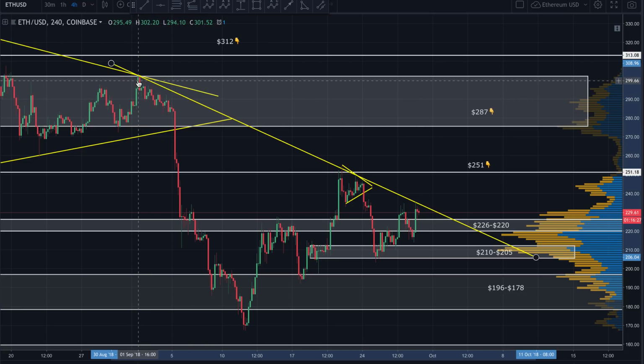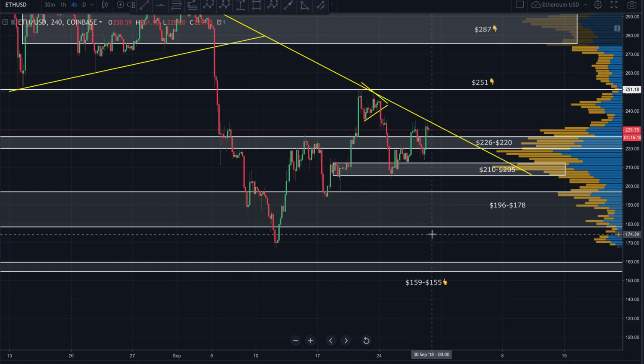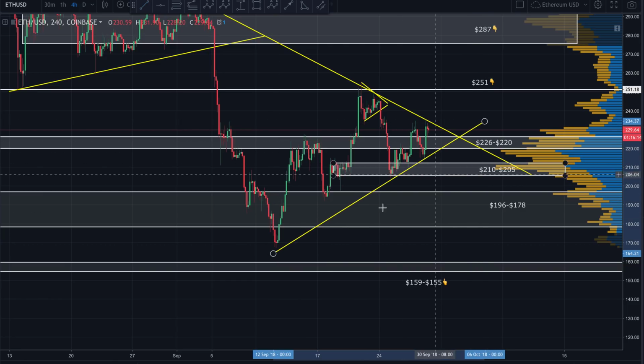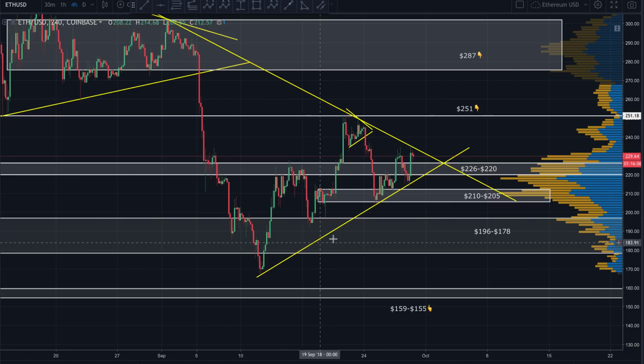This is a descending resistance that was established, looks like, September 1. If we can get price to break above this zone here, that's going to be extremely bullish. And looking at it from the bottom, I draw a line. What do we have? Again, this started on September the 11th, came up, tested 1, 2, 3 separate times. So that, in my book, definitely qualifies as a support without question.